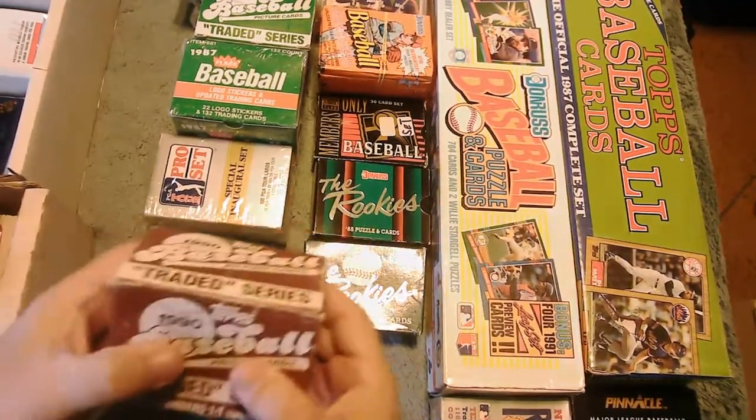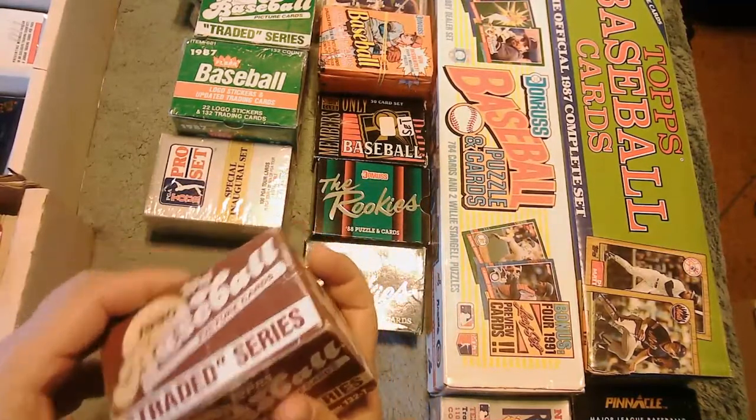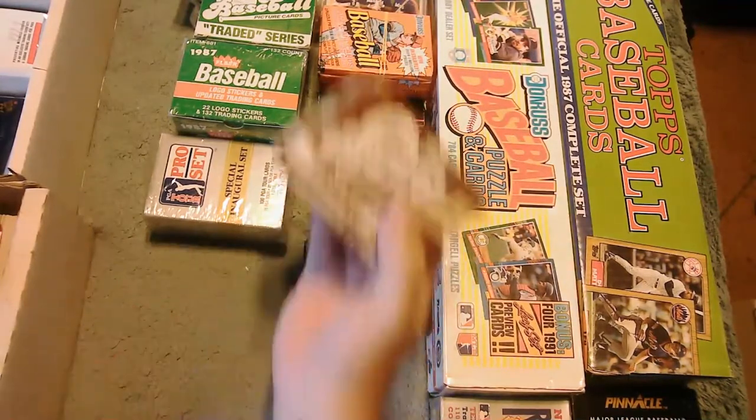So here's a 1990 Topps Traded. I'm sure it's intact. It feels like it's intact. There's no tape on them. I don't think they were ever taped, so I'm not going to worry about it.